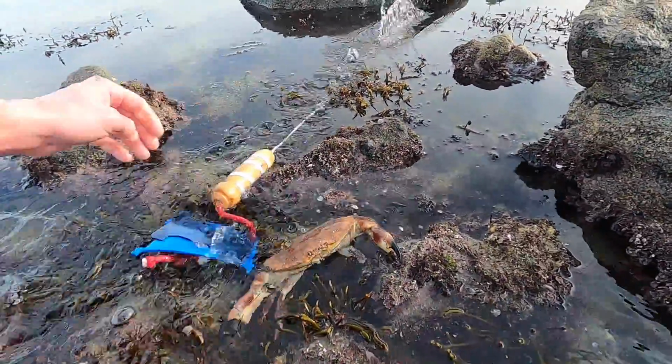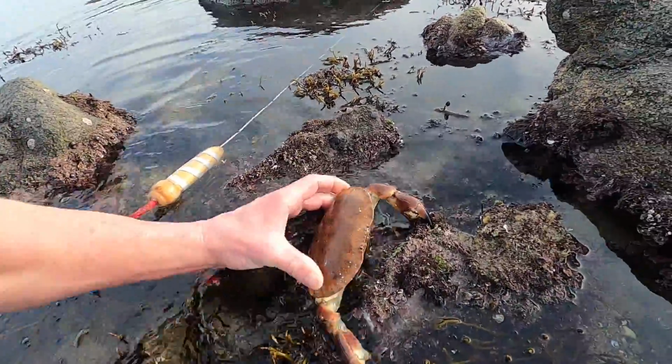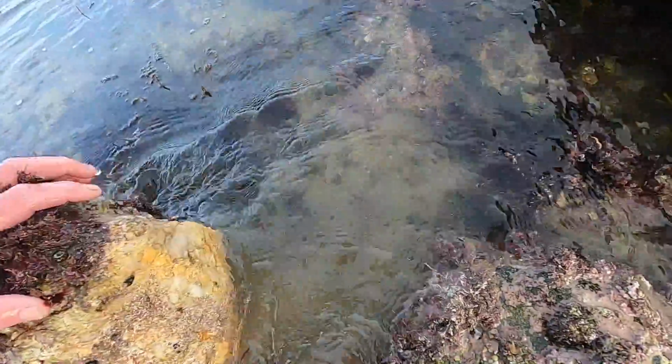I don't think it's a keeper. I probably wouldn't keep it that size anyway. But there you go, just out of size that. That's a lovely size brown crab. Beast.